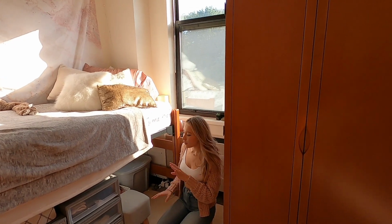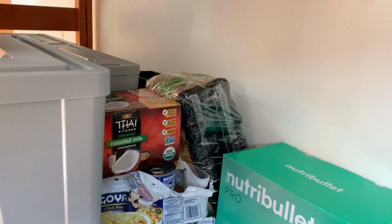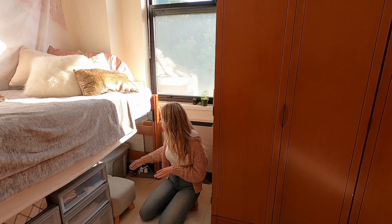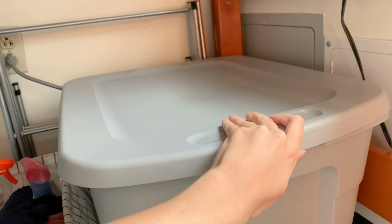I actually do have even more space behind these boxes, and so I keep just random knickknacks there. Like I have my NutriBullet there and just extra pasta and rice, and I also have my cleaning supplies in this bin. So definitely underbed storage is really, really big.